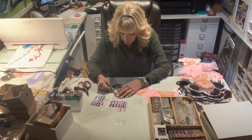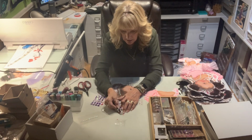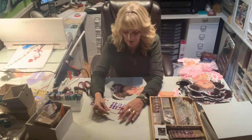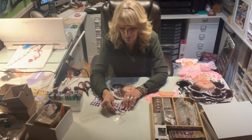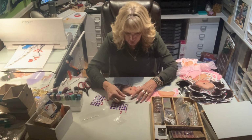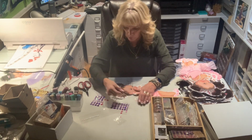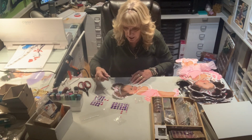So I'm gonna do a dark pink on there, and I found my tweezers, guys, both pairs that I lost. I kept complaining because I couldn't find them at the store. Every time I went to the store, they didn't have them. I found them, but I don't remember where. In some project I was working on, they were in a box of that project.